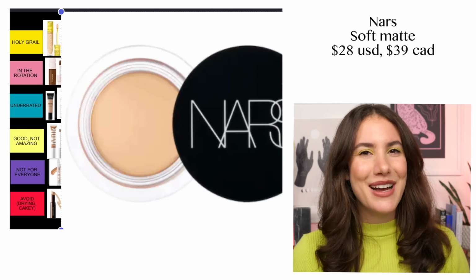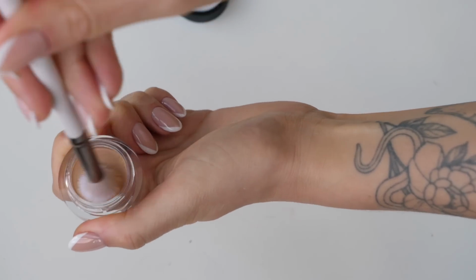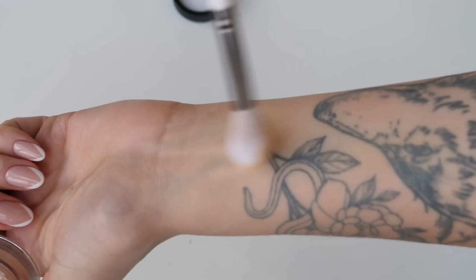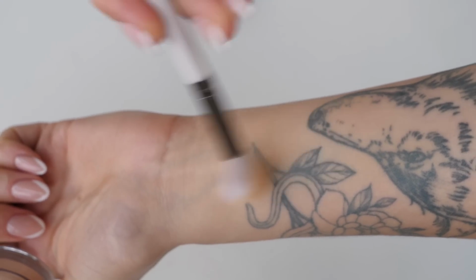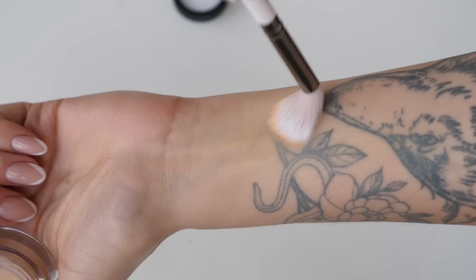Oh baby, you guys know how I feel about this one. This is the Nars Soft Matte Concealer. This is one of my favorite face concealers, and it's one of those products that I really just didn't expect that I would love as much as I do, because this is a completely matte formula. I love applying this with a small fluffy brush. I'll just dip my brush directly into the concealer, pick up a little bit of the product and use that to airbrush the product into my skin, and I almost find it acts like an eraser.